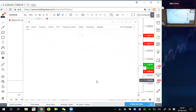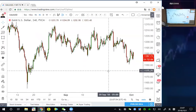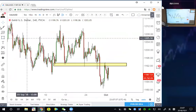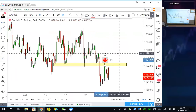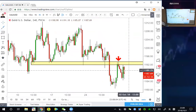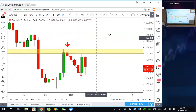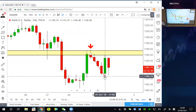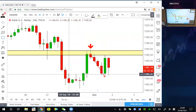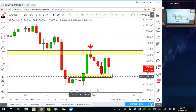Okay, let's move on. Time for some markets. Okay, the gold. Gold breaks down the very important structure here again. And last Friday, I told you guys to short from 1192. Do you remember? And we can make money. And the beautiful thing is, where does it go down to, guys? Yeah, it goes to this supporting structure, right? Can you see this?